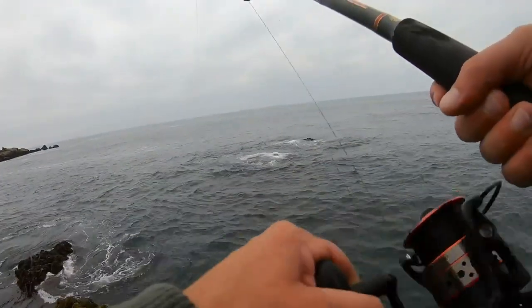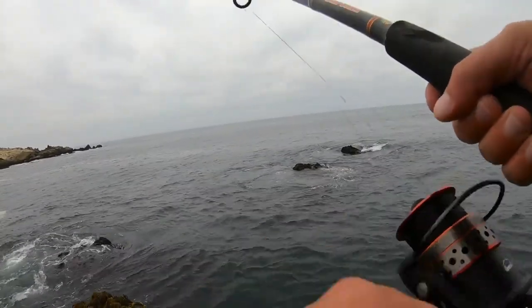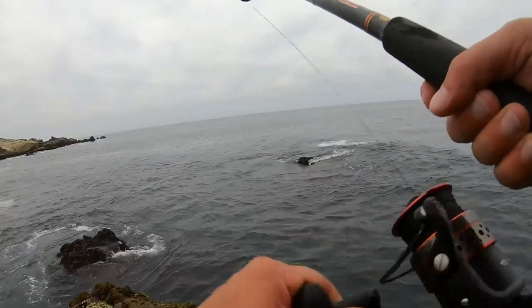The cool thing about that lingcod was it actually hit on the drop. So it was a really easy catch. I didn't even really have to put much effort into swimming the bait.